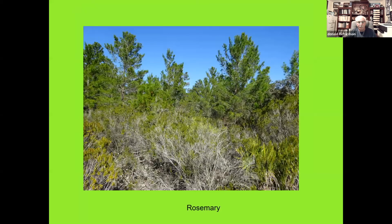Here's a look at the interior portions. You can see the rosemary and scrub oaks in the understory. You can see there's various ages of sand pine, meaning that some of those serotinous cones, which are closed, get heated up during the summertime without fire and do drop some seed that does germinate. So it's a really unique site.